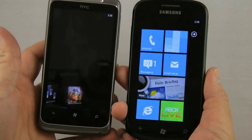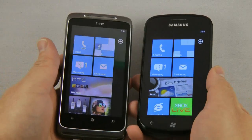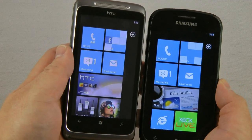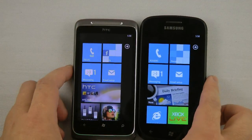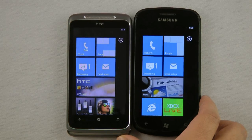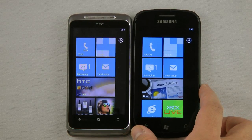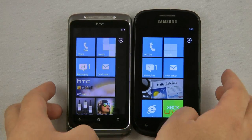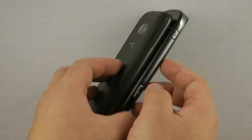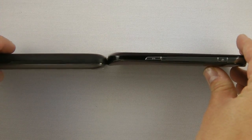Alright, let's compare it with the HTC Surround. Now, as far as Windows Phone 7s go, there are certain features which all of them have. 1 GHz processor, half a gig of RAM, 5 megapixel camera, 3 buttons: back, a Windows key, and a search button. So as far as the software goes, they're all quite similar. Where they're different is the packaging.